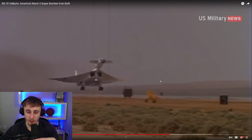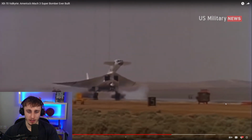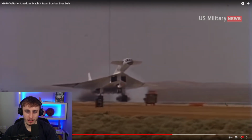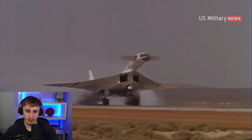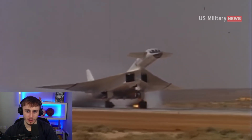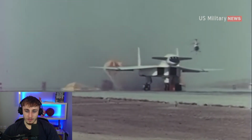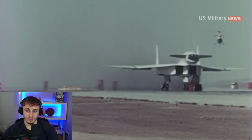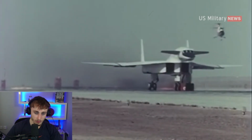It's so interesting. Mach 3 speeds and higher altitudes could protect a bomber carrying nuclear weapons. But development costs and advances in technology eventually made the XB-70 Valkyrie unnecessary. Instead, the bomber was used in a research project aimed to study supersonic flight. The Valkyrie generated valuable insights about supersonic flight, insights that were later used in other military aircraft.